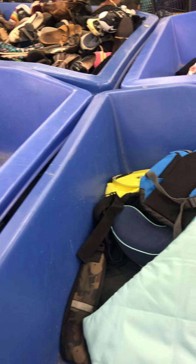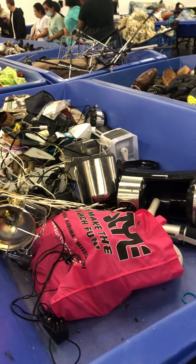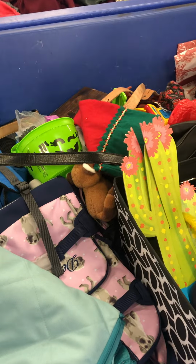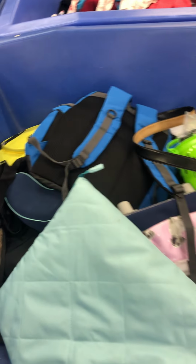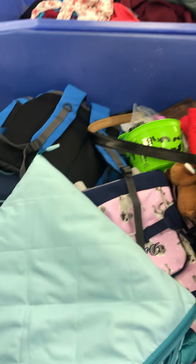A lot of new buggies and bins. Some shoes over there. Oh, those are golf clubs, more shoes, clothes. Let me look over here. I don't see much in here. Couple of backpacks. I'm gonna go on the other side. Look at this Elmo. Grab that Elmo. You gotta move fast here because people don't play. They grab. You gotta grab.